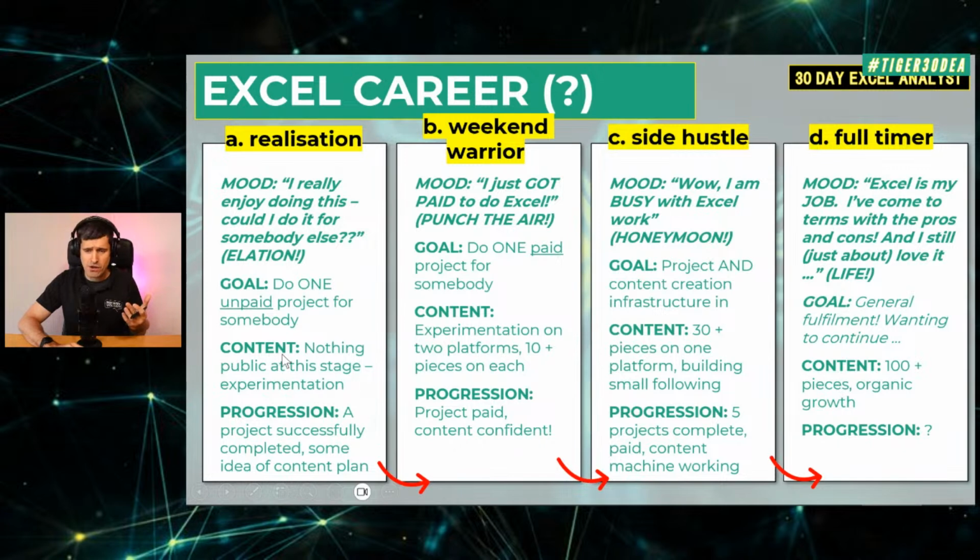We're going to talk about content. So an assumption I'm making here is you're going to use content as your business development strategy, if you like, because if you want to make yourself available as an Excel analyst, even if you want to just do more analytical work in your organization, you've got to have this little business development function. You've got to be building your profile of your analytical work in order to get more people interested in your analytical work. I suggest you do that using content.